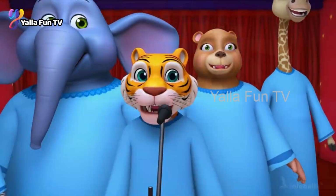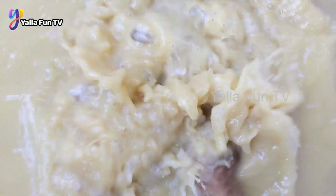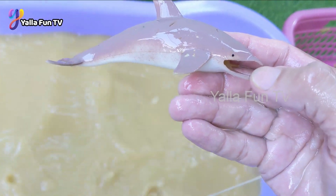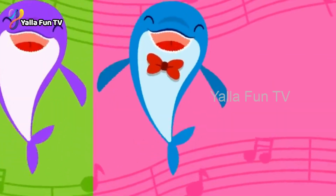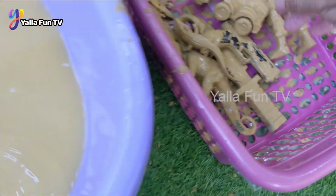Titus the tiger. And the next one we have a sea animal. Let's wash him. Let's wash. Here we go. We have a dolphin. Dolphin is a lovely sea animal. Click, click, click. I'm a dolphin singing in the sea.